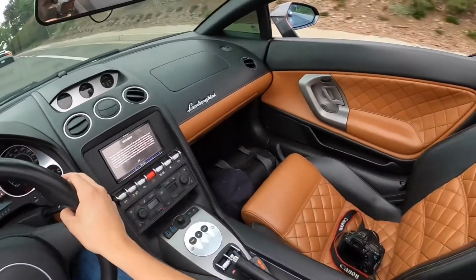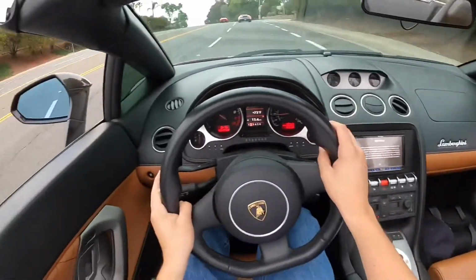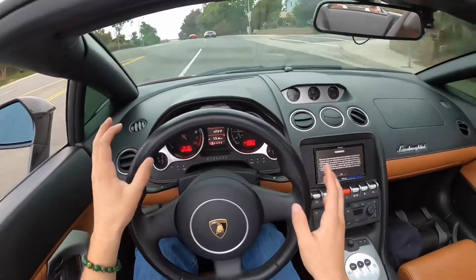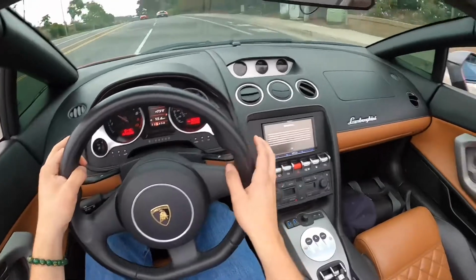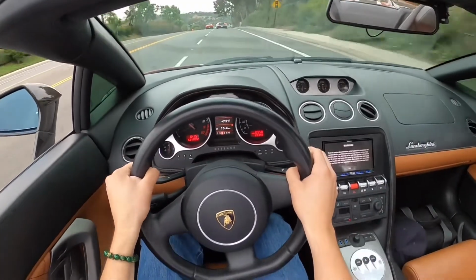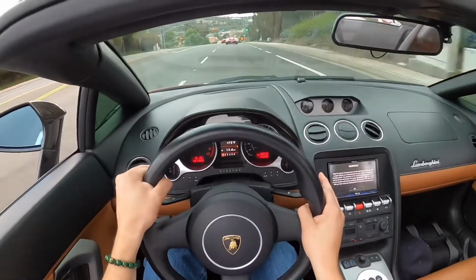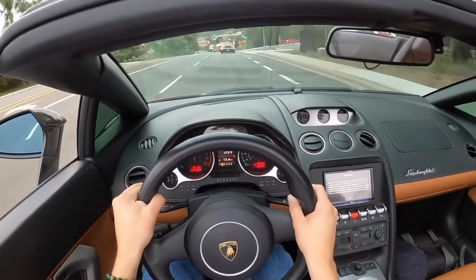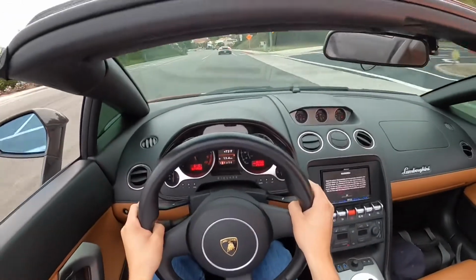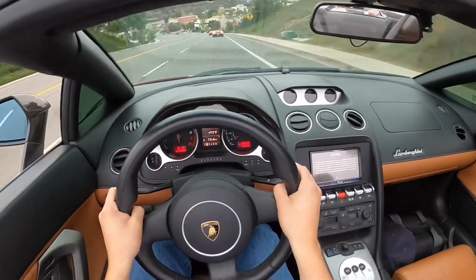Here's a little look at the interior. We got the diamond stitching, brown, tan leather. I'm not sure what year this Lamborghini Gallardo is, but honestly, it looks great. Listen to these downshifts. Sounds so good. This is definitely the fastest car I've ever driven, and probably one of the best sounding cars I've ever driven.